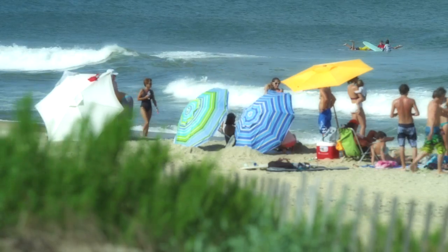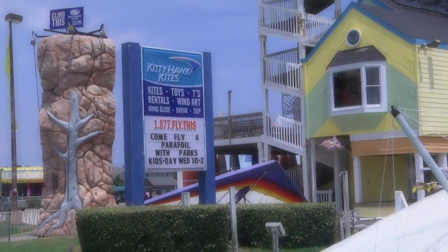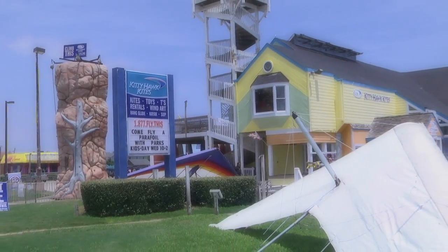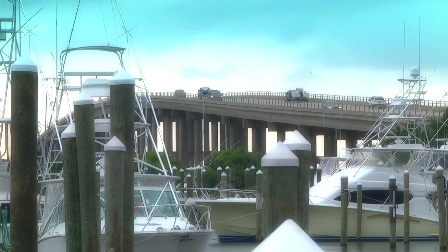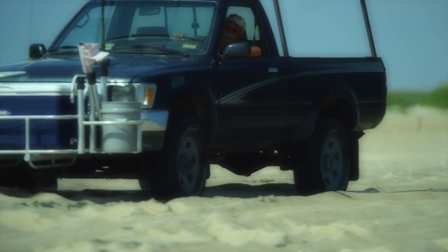And the neat thing about the Outer Banks is it's really a year-round destination. So everything that you love about the Outer Banks in the summertime sort of applies to the fall too, except it's just a little bit less busy. The rates have come down a little bit after the kids go back to school.